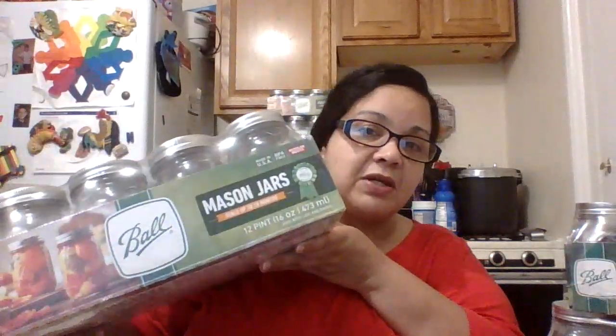So I went today to Walmart, and, what's today, October 7th, I went straight to the canning aisle, and let me just show you what I found. I have three here, and these are the three that I bought at Walmart today, the pint jars, the 12 packs. I was very lucky to find these three. They didn't have any other size.